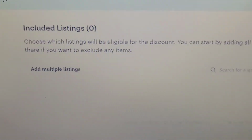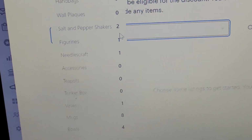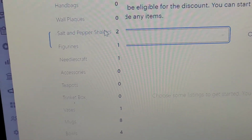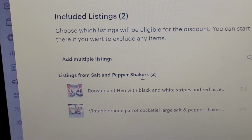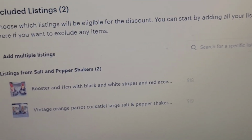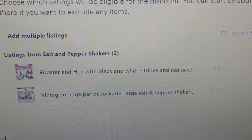So, included listings. What you've got to do here is click on this button over here and then start picking the items out of your shop. Now I want to do all of my items, so it takes a bit, but I pick from all my different categories and I do it until everything in my shop is listed in for the sale. And then you just click the review and confirm button, which is at the bottom here. But I'm not going to click on that because this is just an example.